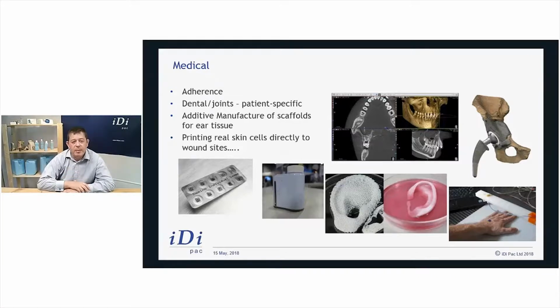We talked a little bit about the dental, about the joints. Very patient specific. We're all different shapes, we're all different sizes. It is hugely important that we get the right shapes, sizes through scanners, through bone sizing and all that kind of stuff that gives us the ability to give people the perfect customized solution. And again, it's that customization that we can deliver really very, very effectively.